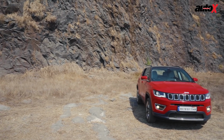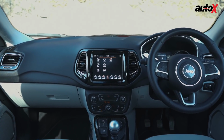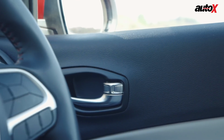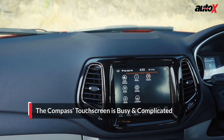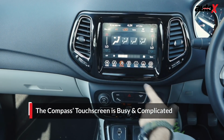The Compass, although a bit conservative in terms of design, feels a lot better put together than the Harrier. There are these soft touch materials on the dashboard and on the door panels that make it look superior. The touchscreen infotainment unit is a little too busy and complicated to operate, especially on the fly.